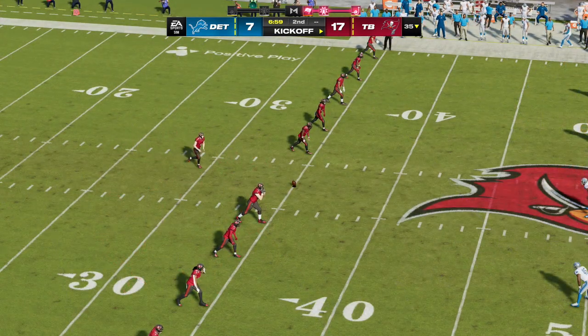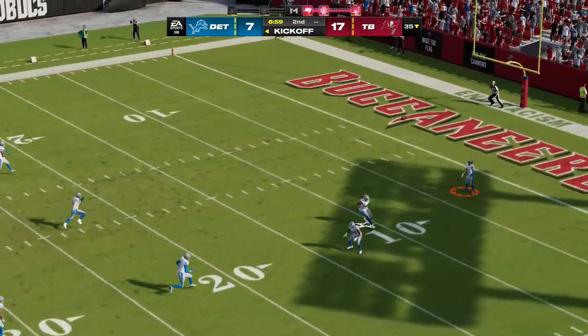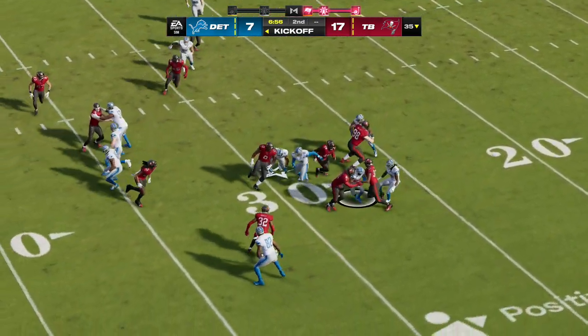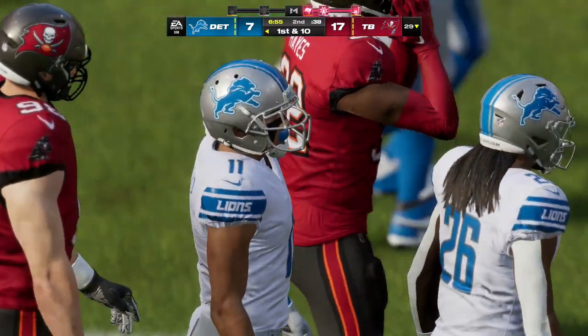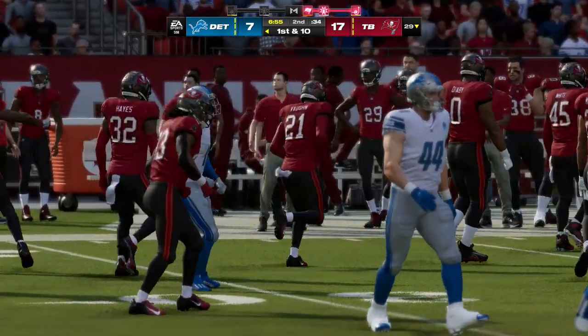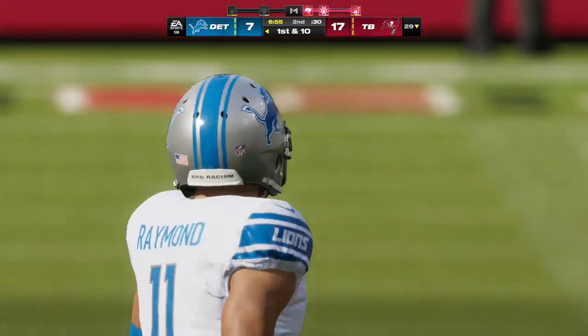Following the touchdown, here's McLaughlin to kick off. And a good return as he'll be stopped just shy of the 30-yard line. And Detroit back in possession of the football. They find themselves down 17-7 as they start this drive, 1st and 10.